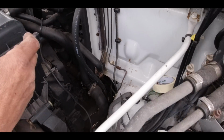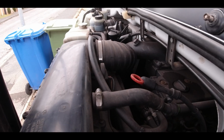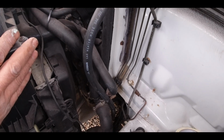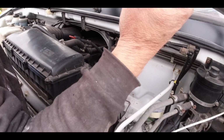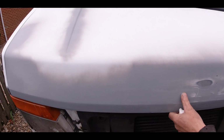I can't believe how clean it is under here. I've seen newer vehicles looking worse than this. So anyway, we're getting there. So that's what I've done with this. There's still a bit more work to do on this bonnet.